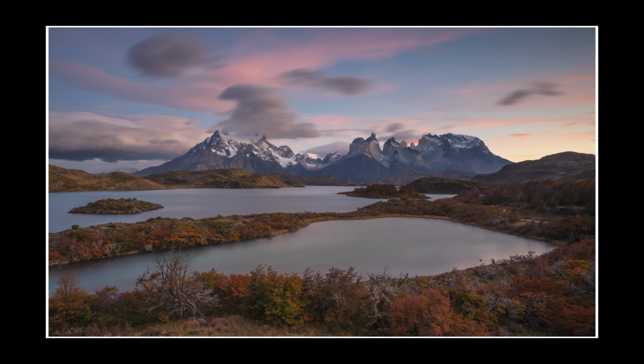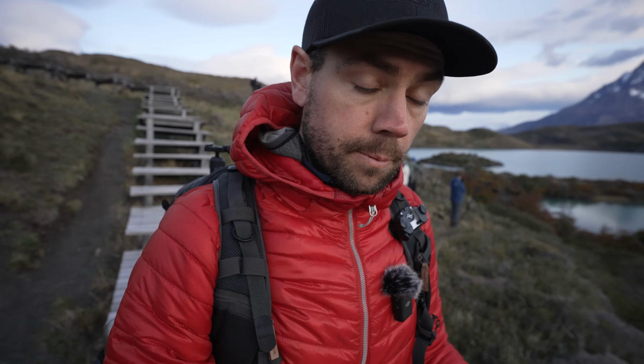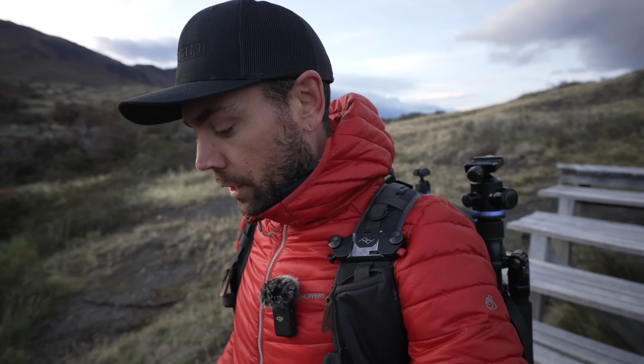And even though it's really busy, everybody was able to spread out and get the same sort of angle on a really classic shot. So wide angle, nice long exposure with a couple of filters. I put a 6 stop, I think it is, ND filter, and then a soft grad on top, and that created a very, very nice result that I'm happy with.